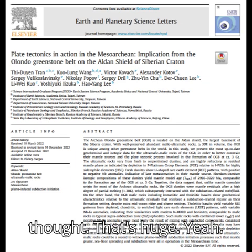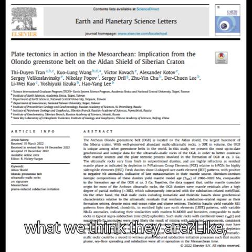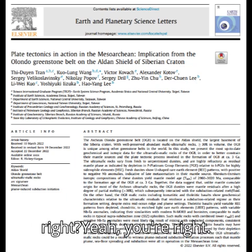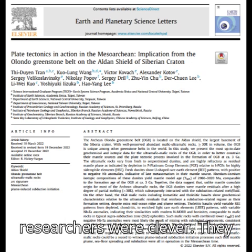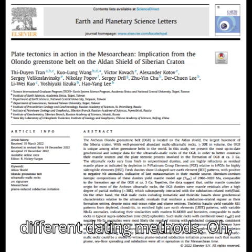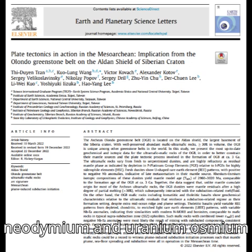That's huge. But how can we be sure these rocks are actually telling us what we think they are? It's not like we can carbon date something that old, right? You're right, carbon dating wouldn't really help with something this old. But these researchers were clever. They used not one, but two different dating methods: samarium-neodymium and uranium-osmium dating.